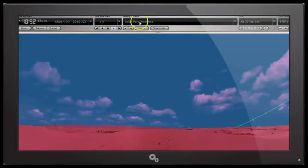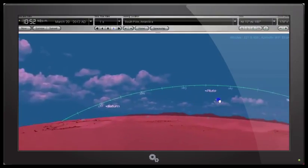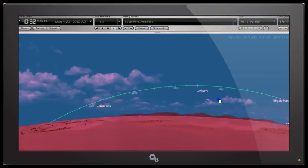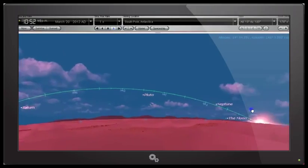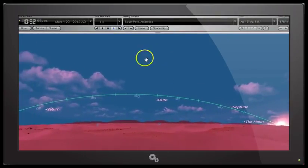Okay, so here we are at the South Pole, Antarctica. Let's have a scan around the sky. Again, we can see the ecliptic line, which is the apparent path that the sun takes through the sky. It's also the path that the planets and the moon follow through the sky. Now what we're going to do this time is a little bit different.